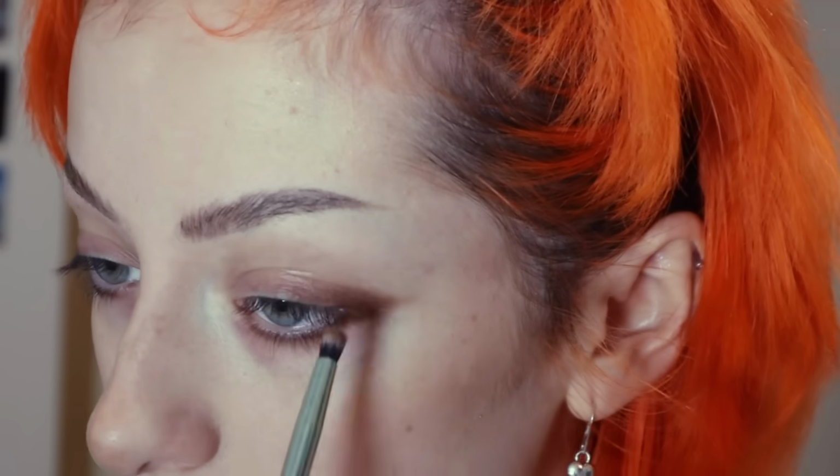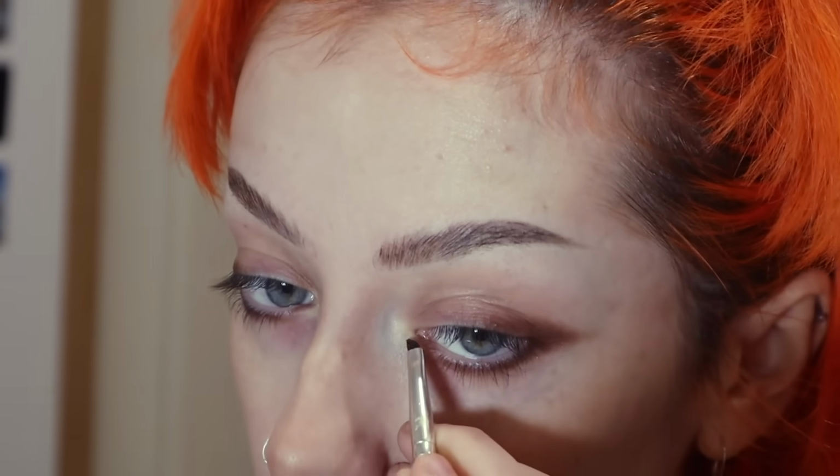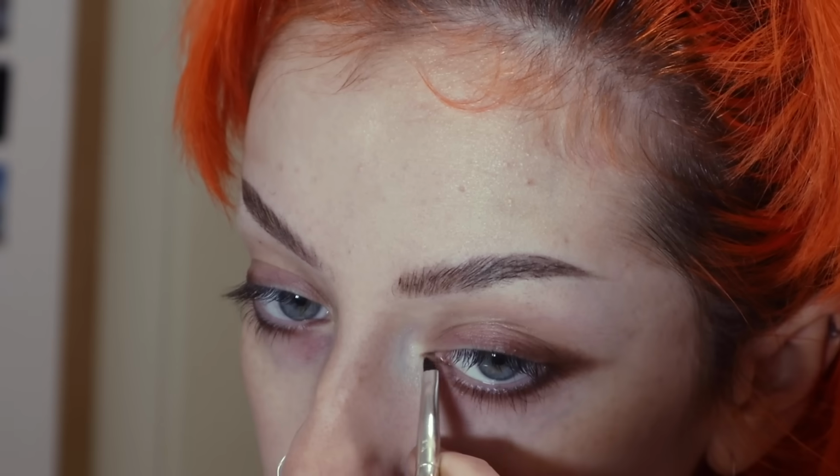So I mean, that's all you really need to do. And then I'm going to take the little angular brush. I'm just going to take that dark brown again and do a little triangle in the corner.